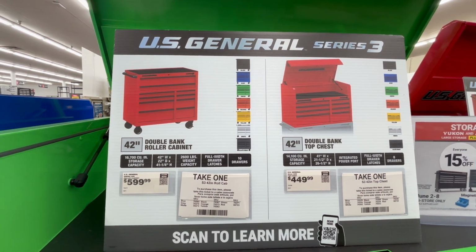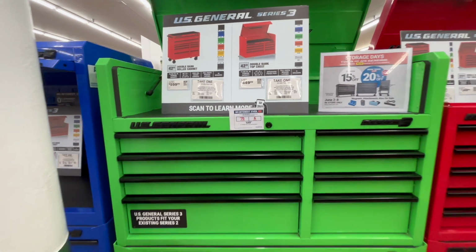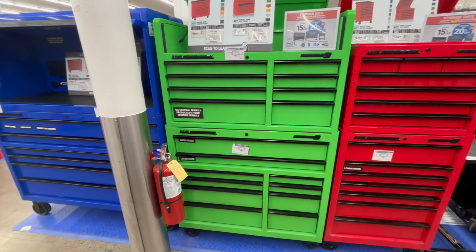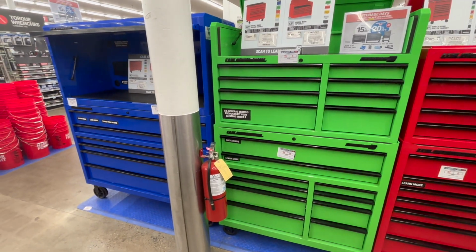So pricing is going to be the same, 20% off. You get about $119, bringing the price down to $480. 15% off, same thing, $89, bringing it down to $510.